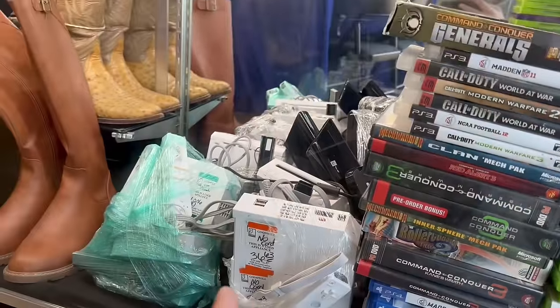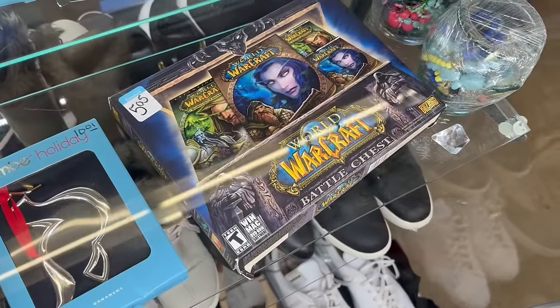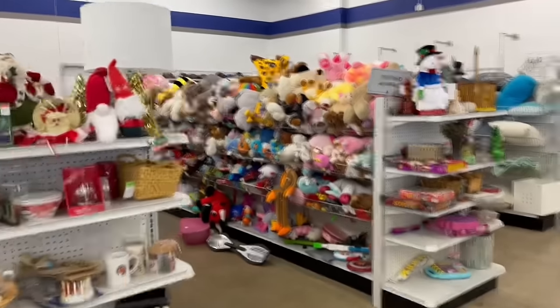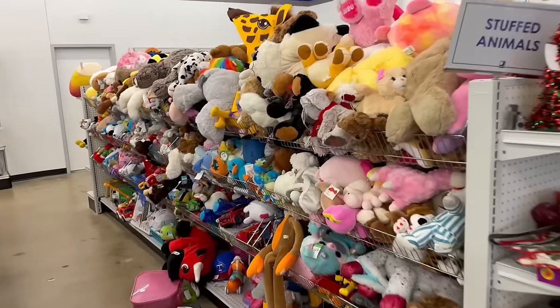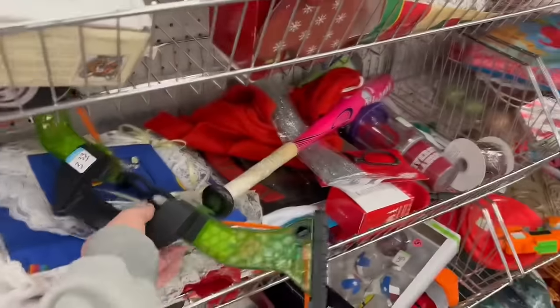Oh, they got some Wiis. They got a whole bunch of Wiis for sale. World of Warcraft Battle Chest. Well, damn, Plushville looks stacked. Lots of plush in there. All right, we'll look at that stuff in a second. We'll see if we can find any toys.